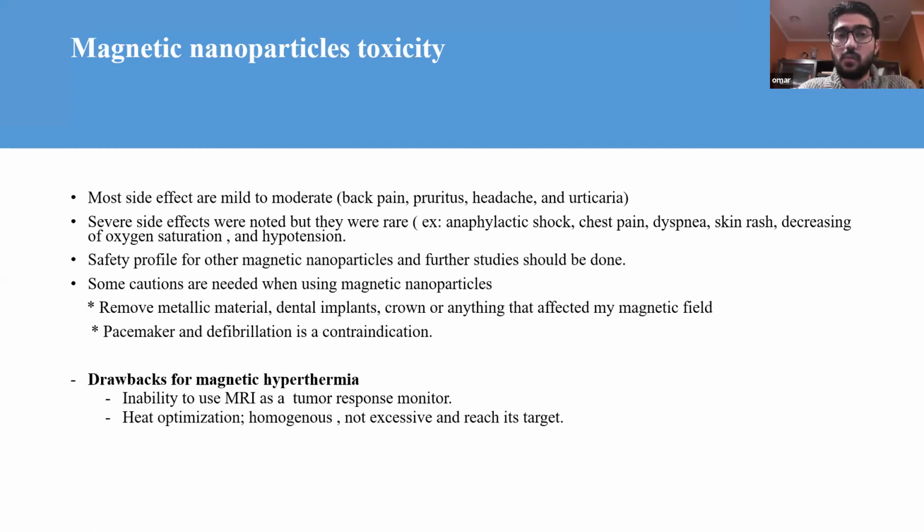When treating someone with a nanoparticle, some precautions are needed. For example, if the patient has any metallic material inside them that may be affected by the magnetic field, it should be removed, like dental implants, crowns, anything that is affected by magnetic field. A pacemaker and defibrillator are a contraindication for magnetic nanoparticle.